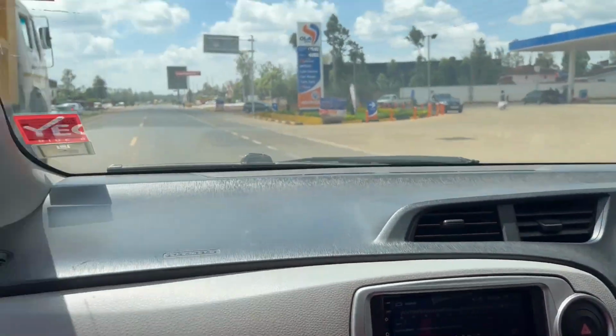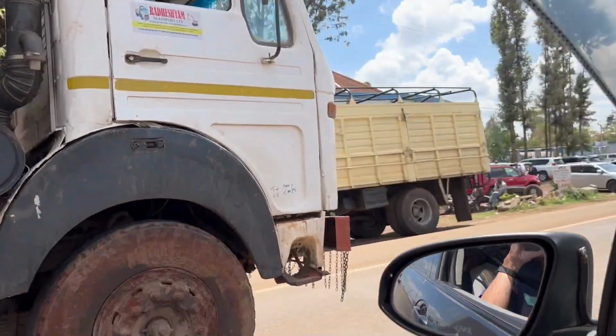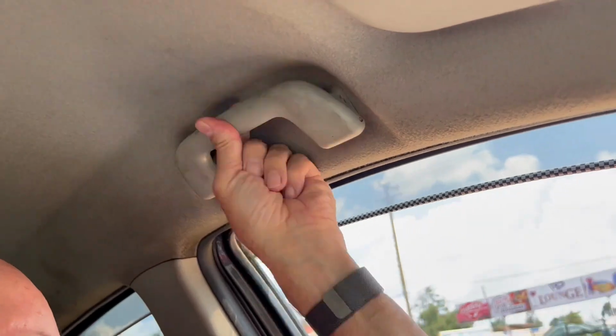Where are we going? Police officer. Hey, Carice. Hi, how are you, bro? Do you know what we call these in my country? Yeah, these things, we call them oh shit handles. You know why? Because sometimes when you're driving in Nairobi and there's traffic and I go, oh shit!